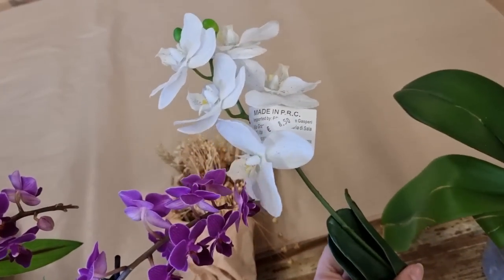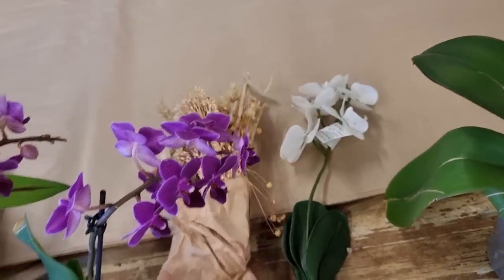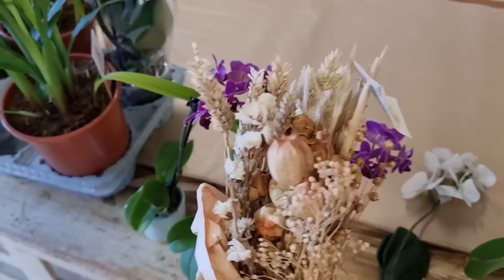The original price was 8 euros 50. I got it for 2 euros, and then these dry flowers discounted to 1 euro. Okay, so we are back.